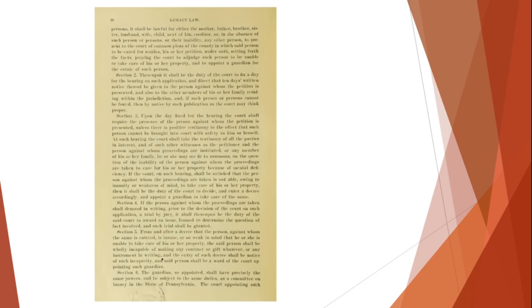persons, it shall be lawful for either the mother, father, brother, sister, husband, wife, child, next of kin, creditor, or in the absence of any such person or persons, or their inability, any other person, to present to the court of common pleas of the county in which said person to be cared for resides his or her petition under oath, setting forth the facts, praying the court to adjudge such person to be unable to take care of his or her property, and to appoint a guardian for the estate of such person.